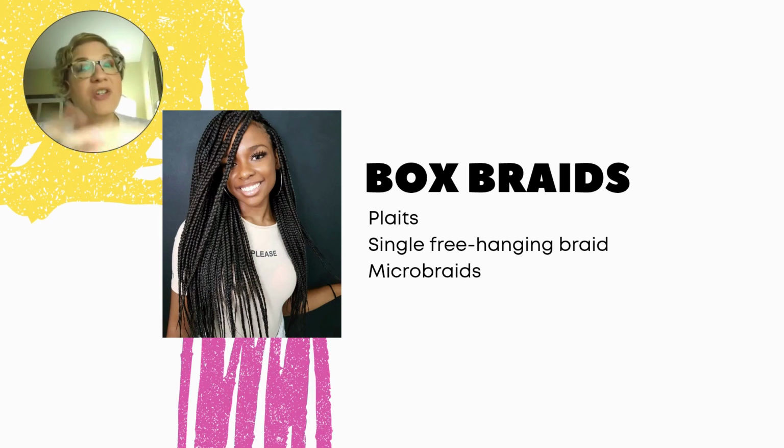These are your single free hanging braids. We also can feed extension hair into these to add length if we wanted to. They're also known as micro braids, but usually on your state board, box braids, you'll see them as single braids or plaits, okay? So it's just that simple 3-strand braid that we learn as a kid. When you sit there and you bop, bop, bop, you knock that out, okay? So that's your box braid.